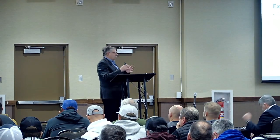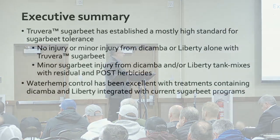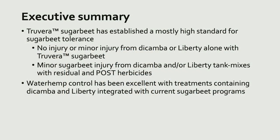So just a quick summary of what we're going to be talking through today. The Truvera trait so far has proven to be really no injury issue on the sugar beets. The products we've applied on our sugar beet trials have been low injury, and the waterhemp control has been really good for us.